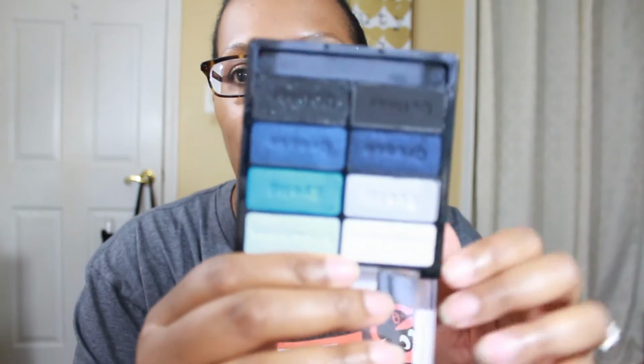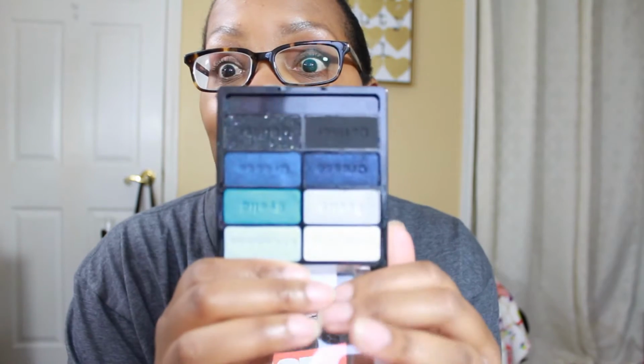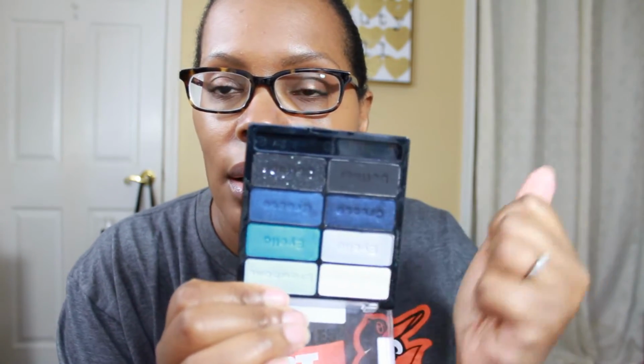I'll open it up so that reflection won't interfere with you seeing the shadow colors, but it looks like that. And I have had this since it came out, and haven't really played with it a lot, so I want to play with that this week. I'm being drawn to this color and this color and that color right there. I think you might be able to purchase it on like All Cosmetics wholesale, but other than that, it's been discontinued.